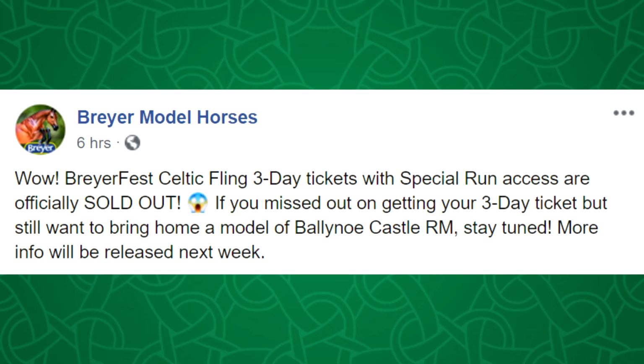In other news, BreyerFest 3-day tickets, both children's and adults, have sold out. They sold out yesterday, which is crazy. BreyerFest 3-day tickets for a long time typically didn't sell out, not even in person at BreyerFest. However, last year, BreyerFest 3-day tickets did sell out right before it even started, which I believe they said was the first time tickets sold out before the event, but I'm not 100% sure. This is a pretty big deal that the tickets sold out this year in a little under 2 months before BreyerFest.